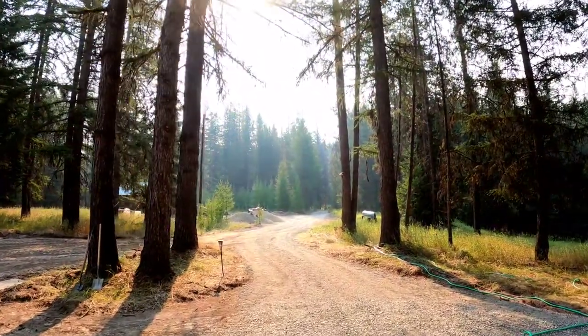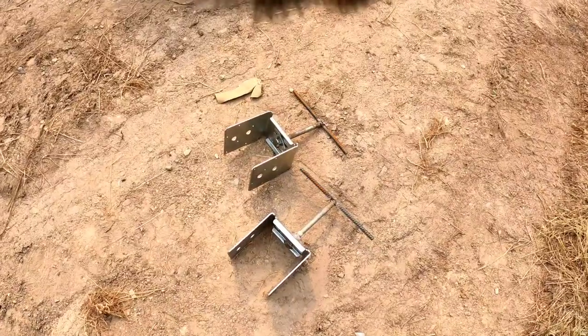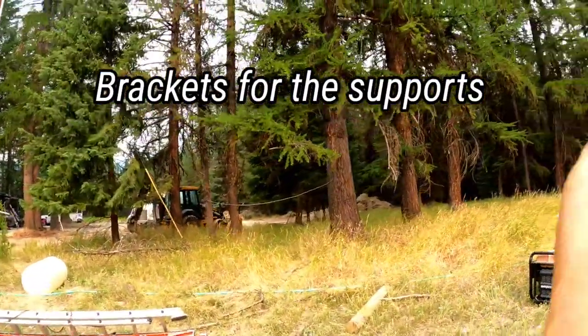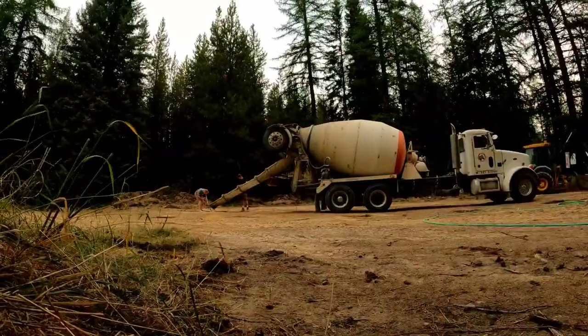It's been pretty smoky the past couple days. Blew in. Not sure where from. These are the things that we have to make for the concrete. The concrete's here, so I'm trying to make these as fast as I can.